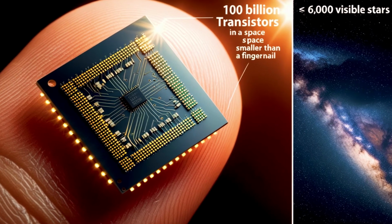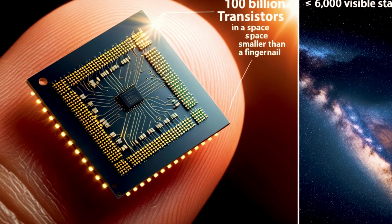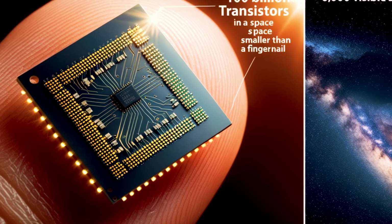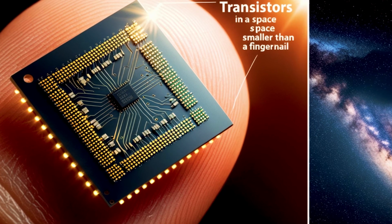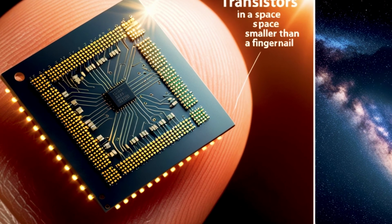Here's an astonishing fact: the average microprocessor chip contains billions of transistors. Yes, billions. In fact, some of the most advanced chips have over 100 billion transistors packed into an area smaller than a fingernail. That's more transistors on a single chip than the number of stars in our galaxy visible to the naked eye. Transistors truly are the unsung heroes of modern life.